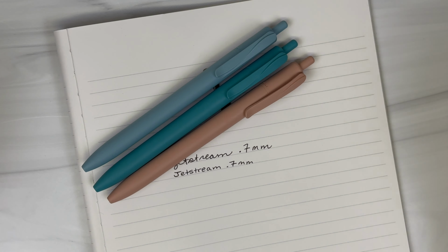0.7 is a pretty standard ballpoint size for a lot of people. It's pretty well universally liked between both Japan and the US. A lot of people in the US find the 0.5 or 0.38 way too fine. And of course in Japan, a lot of people would find the 1 millimeter way too thick. So it's kind of a happy medium. But again, you can change it up. Hopefully, if you're interested in this product and you buy it, you will be refilling it since the point of it is to be an eco product.